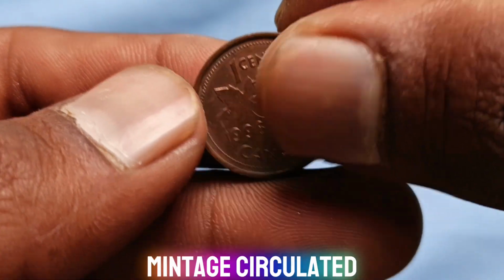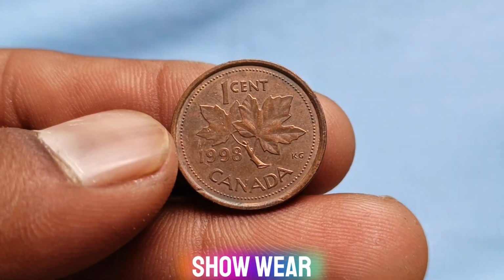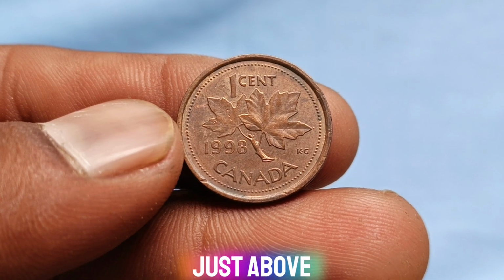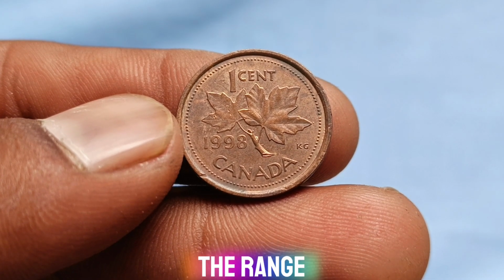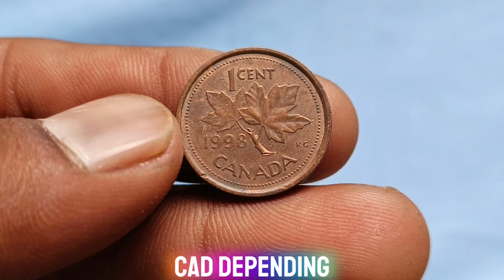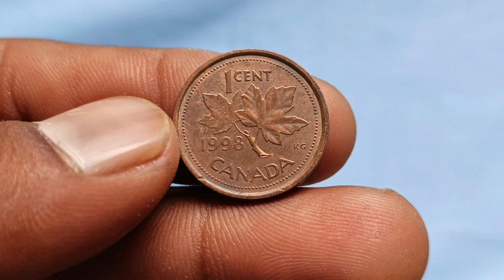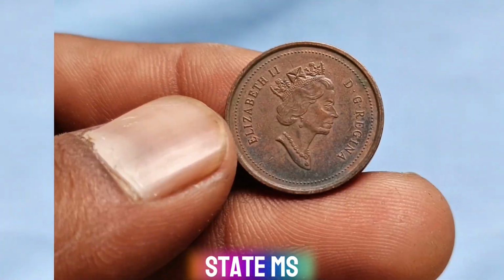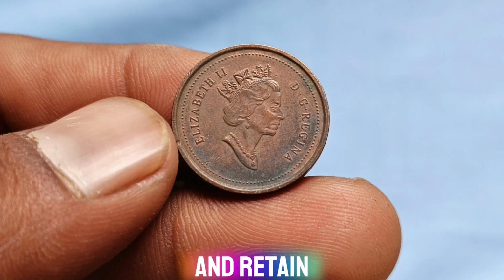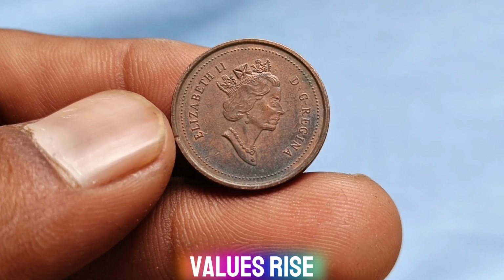Because of the high mintage, circulated examples, coins that show wear and have been used in daily transactions, typically trade at prices just above face value, often in the range of a few cents up to around $0.20 to $0.50 CAD, depending on condition. In uncirculated or mint state, MS condition, meaning coins that show no signs of wear and retain original mint luster, values rise.